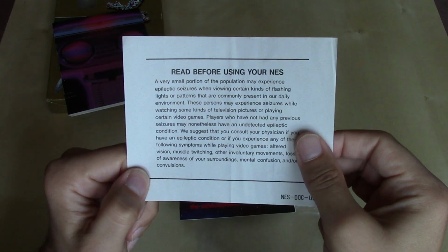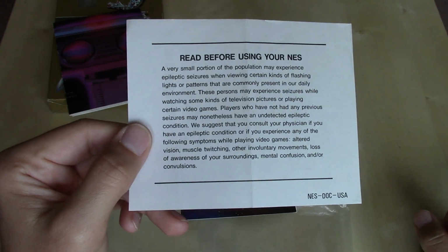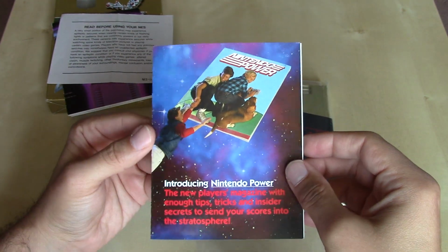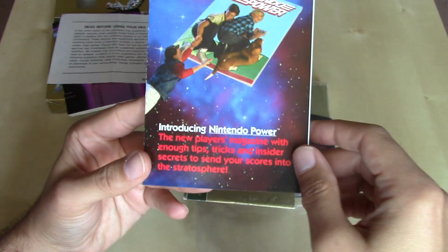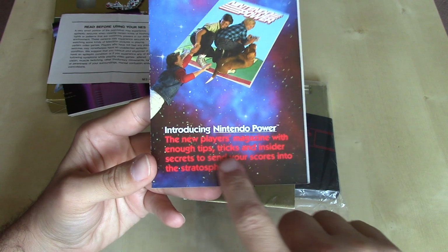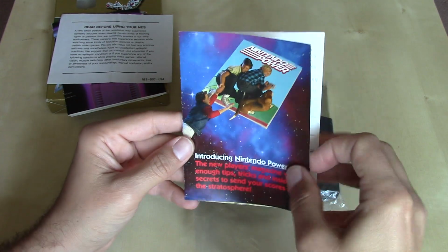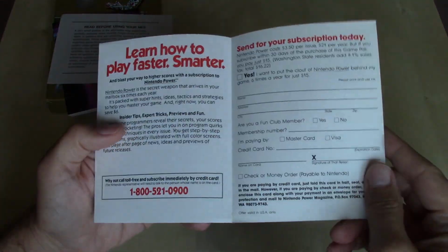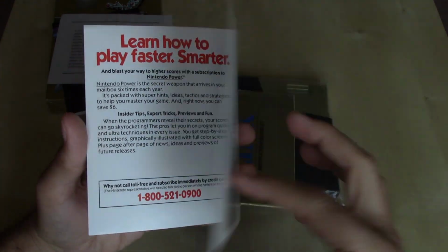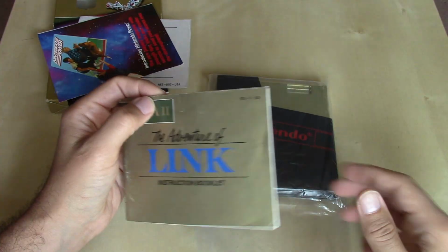So before using your NES, you got a warning here about epileptic seizures potentially by viewing the video game graphics. Our Nintendo Power subscription card here. This is featuring the very first issue, the introductory issue. Introducing Nintendo Power, the new players magazine with enough tips, tricks, and insider secrets to send your scores into the stratosphere. So yeah, this would debut in the same year, 1988. So we've got our registration card here, or you could call the 1-800 number to sign up for Nintendo Power magazine. And then we have the instruction manual.